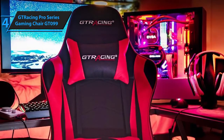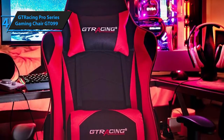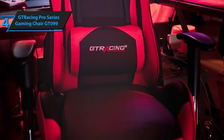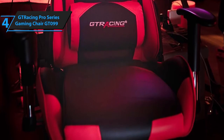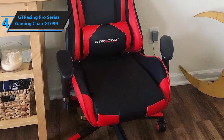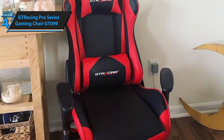The maximum supported weight of GTRacing's Pro Series GT099 gaming chair is 300 pounds, although it's pretty light and most people would underestimate it in this particular field of performance. This gaming chair is built like a tank. It features a sturdy metal frame that offers just as much durability as it does stability.